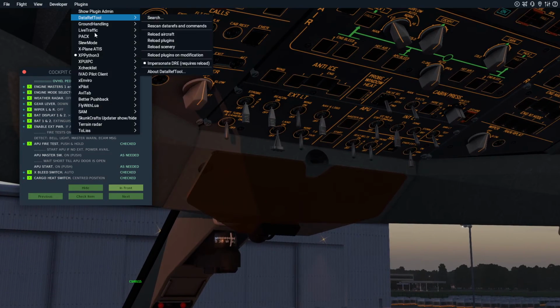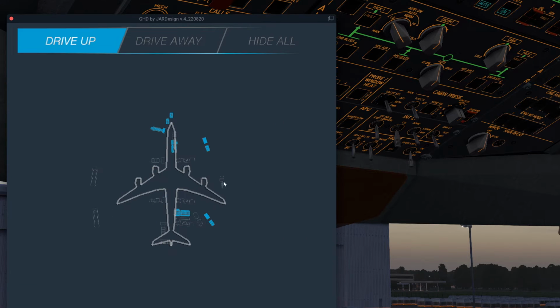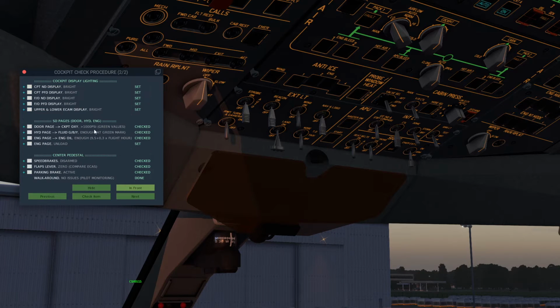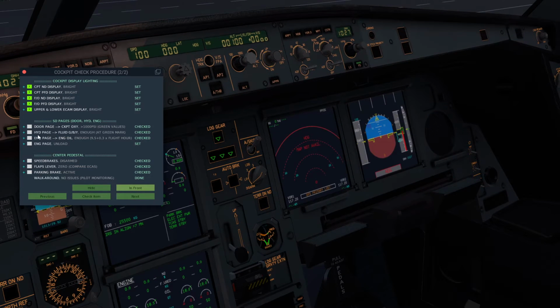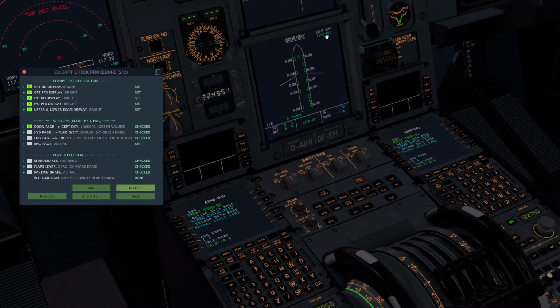Let's call the fuel truck. Got that. He's there. Go to next. We already did all that. Let's brighten up the flight, the first officer. There we go. Door page, we checked that. Let's try to see it now. Yeah, now it's okay. Perfect.